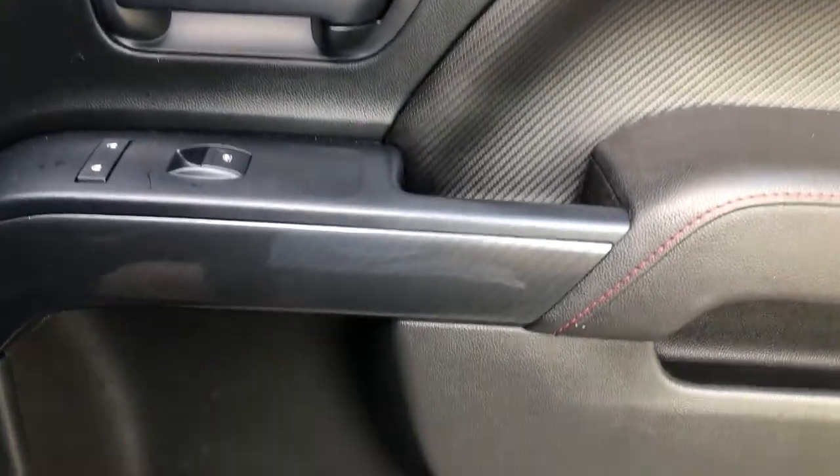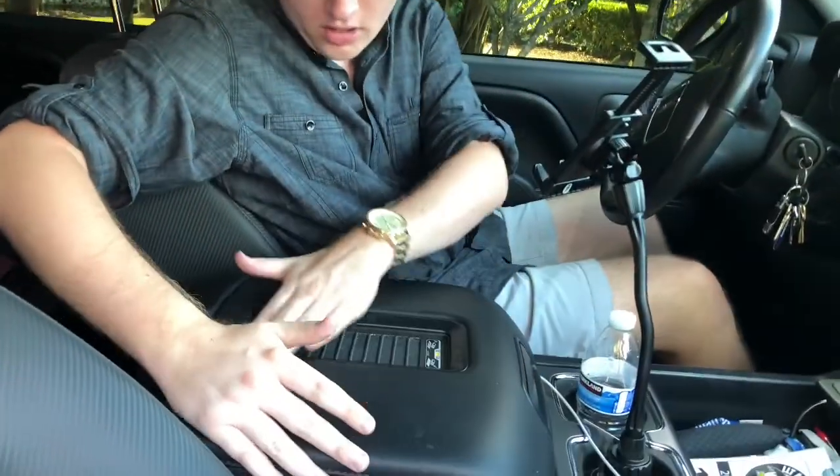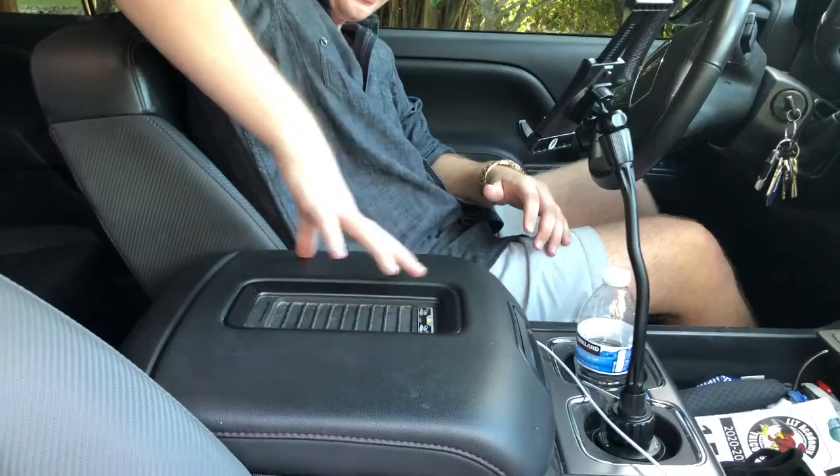You know, it's got a little fake carbon fiber thing going on the door. And you got this nice armrest right here, very squishy. I don't think it's leather, but it's definitely squishier than the other side. So it's comfy. You could take a road trip. You could kill miles in this forever.